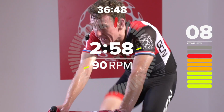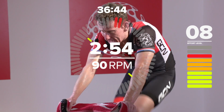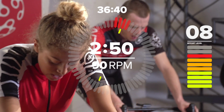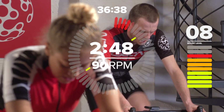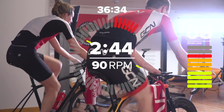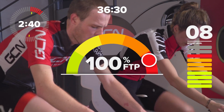Back to FTP. Back off, but don't back off too much. This should really start to hurt now. Ordinarily after a sprint, you want to knock it right back, but not now. This is replicating race type efforts. Specific efforts out on the road.